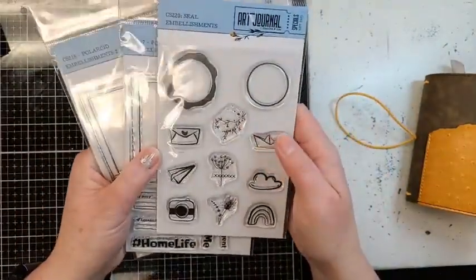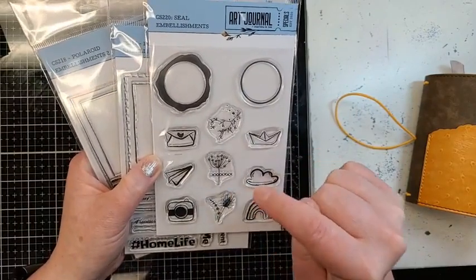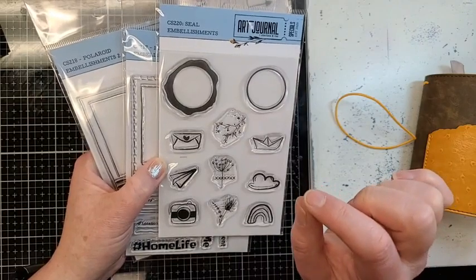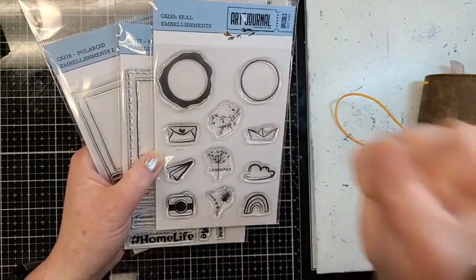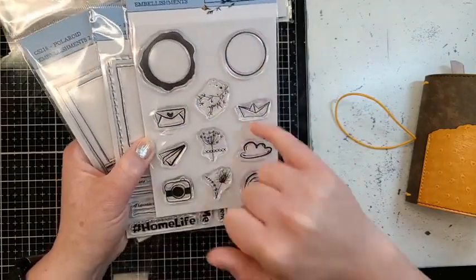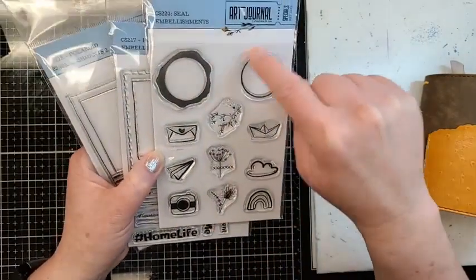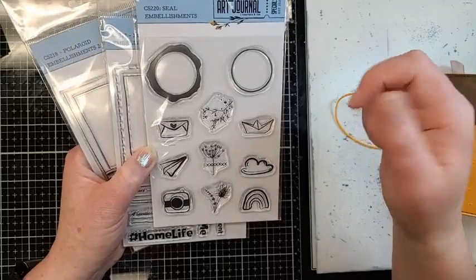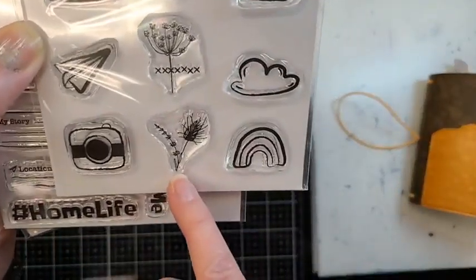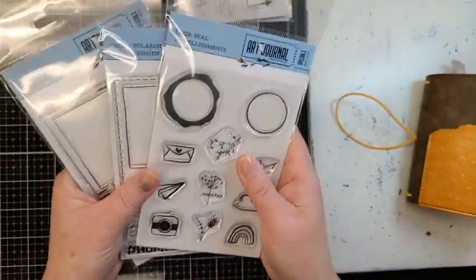And then this guy here, this is called Seal Embellishments. And this one is not as obvious as to what it is, but it is meant to look like those wax seals that you would stamp. So this is kind of the outside of the wax, and that's that circle. And then these are all the embellishments that will fit in there. So even if you didn't want this one, you could stamp this, put something inside, and you could use one of your circle punches and have just a cute little seal. But you've got some really, really pretty little flowers here too that I think could be used not only with that stamp, but with something else.